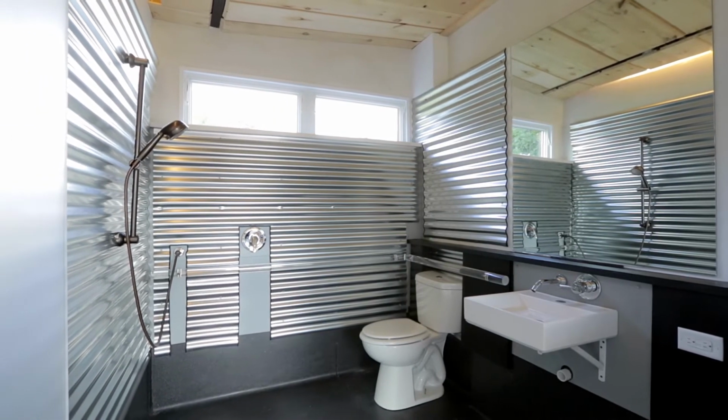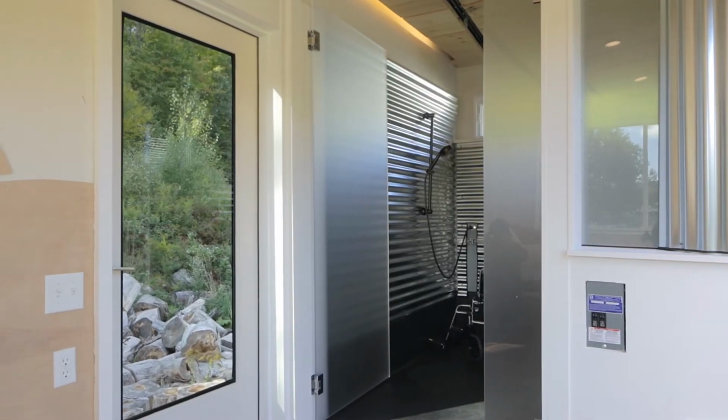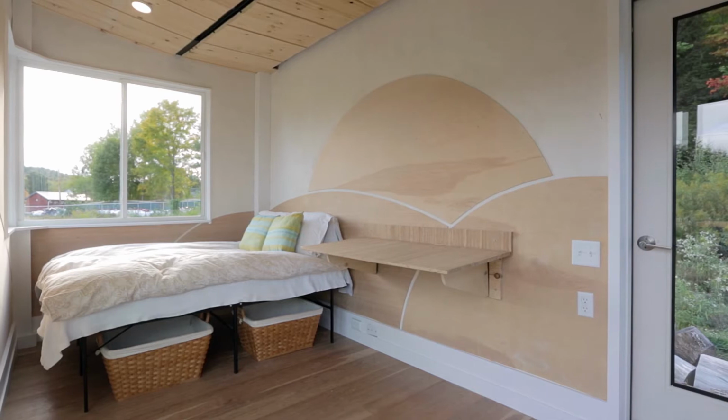There's a lot of light in here, a lot of windows, so that people can look out into nature or be with family, so that helps the healing process.